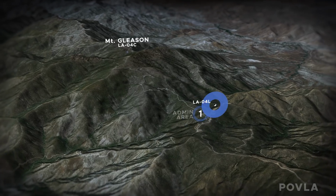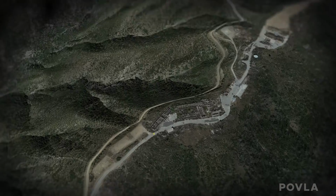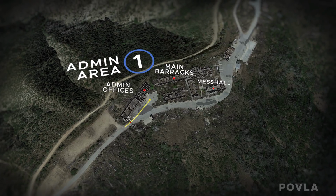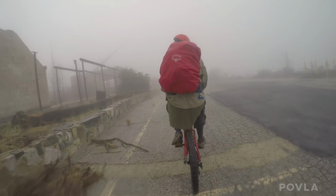The Mount Gleason site had 3 separate areas. The first area was the administrative area. This area contains the offices, Army barracks, mess hall, and a half dozen other storage and maintenance buildings. It's so foggy you can barely see anything, so as you're riding along, all of a sudden the buildings just appear. Oh, I'm loving this.